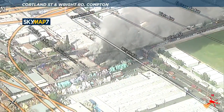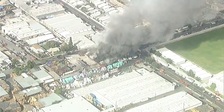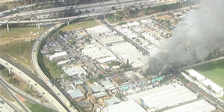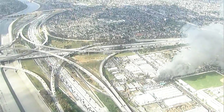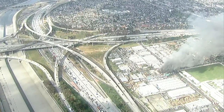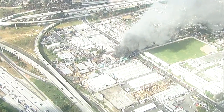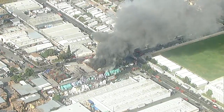It's right off of Cortland Drive in Lynwood and Wright Road, and on the top of your screen, open up a little bit more, that is the 105 freeway. And on the bottom of your screen, open up a little wider if you would, Marcel, that is the 710. So traffic is affected a bit on the north 710 headed towards the 105 just because everyone's seeing the smoke, and a bit on the 105 westbound just crossing the 710 because people see the smoke and it looks like they may be slowing down just a bit.